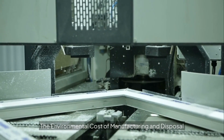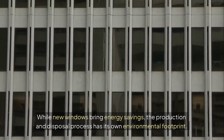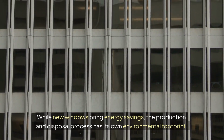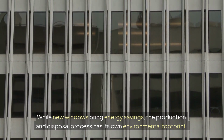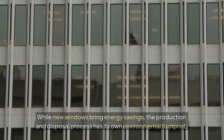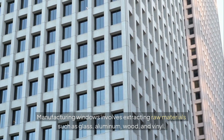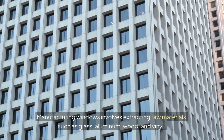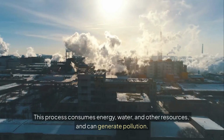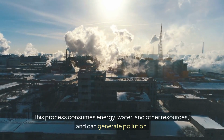The environmental cost of manufacturing and disposal. While new windows bring energy savings, the production and disposal process has its own environmental footprint. Manufacturing windows involves extracting raw materials such as glass, aluminum, wood, and vinyl. This process consumes energy, water, and other resources, and can generate pollution.